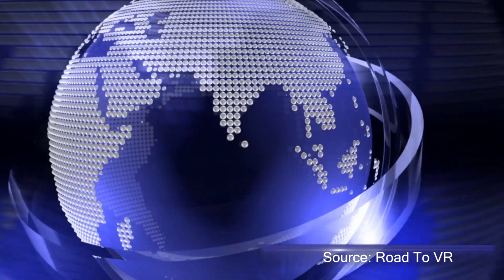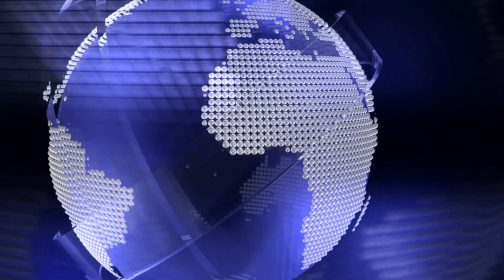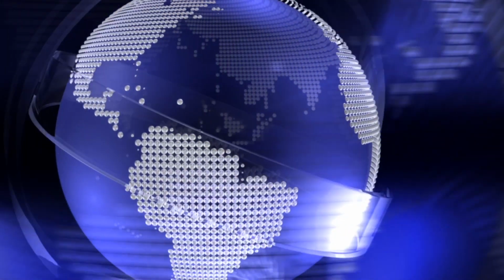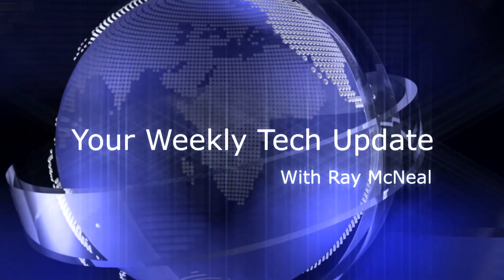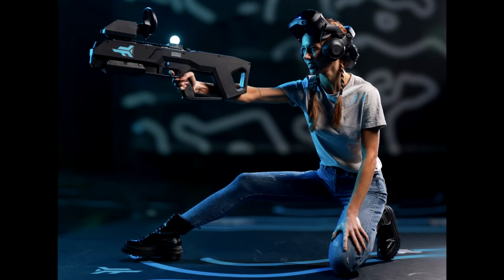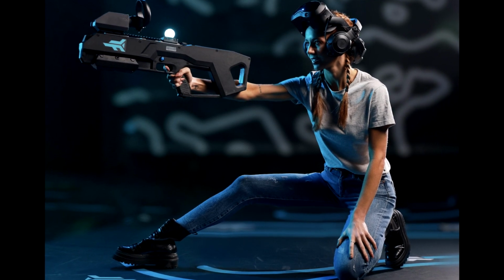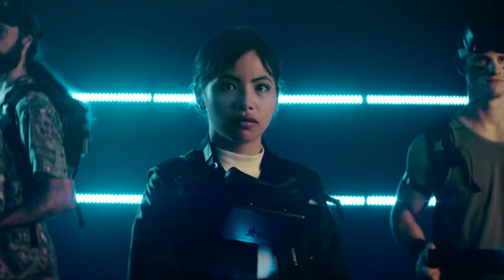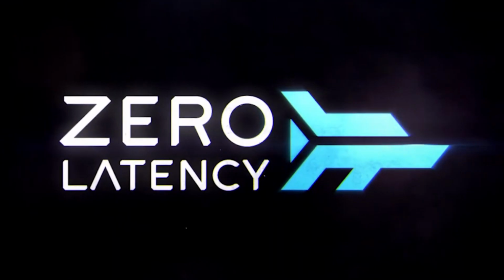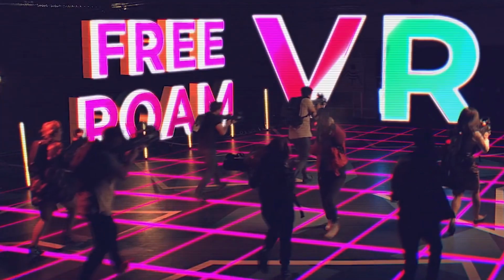Zero Latency, one of the longest-running VR attractions in the out-of-home VR space, is dropping the backpack PCs that were once the backbone of the platform. Now the company says it's moving to standalone Vive Focus 3 headsets with wireless delivery of PC-rendered VR content. Unlike a VR arcade, which lets customers play consumer VR content, Zero Latency is a VR attraction offering totally unique multi-user VR experiences designed to be played in a large shared area.